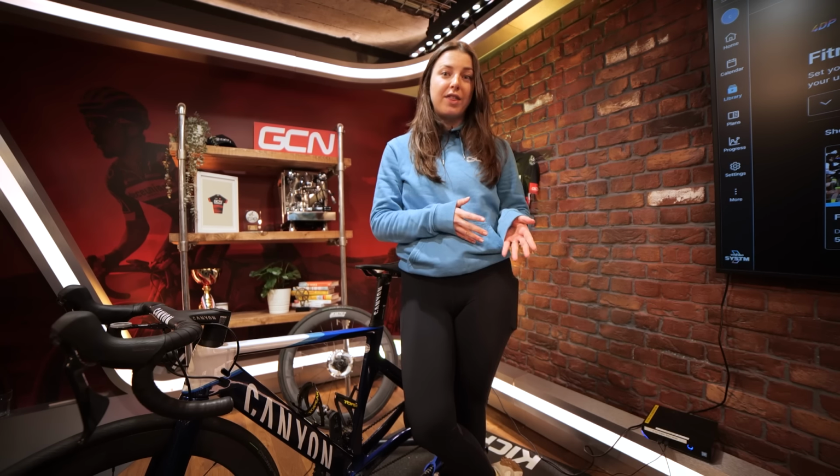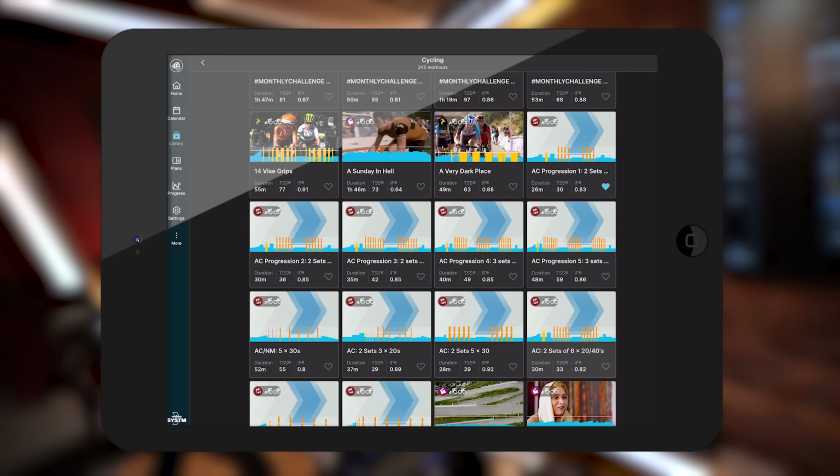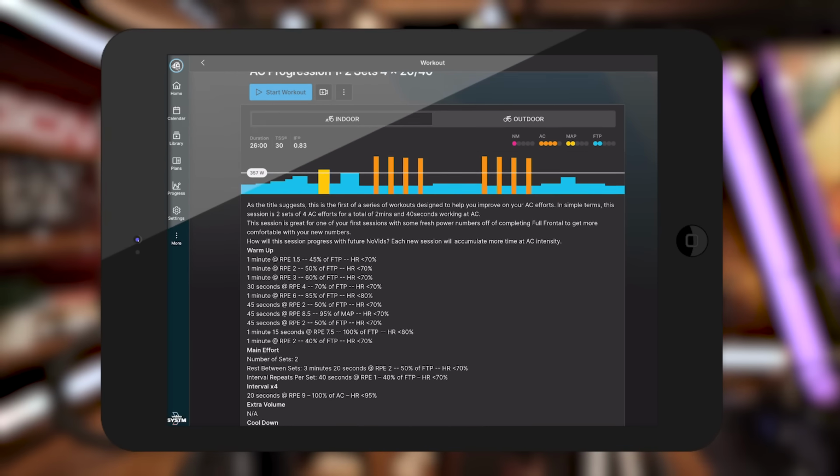The idea is that by building up a comprehensive picture of your strengths and your weaknesses across different types of efforts, you can then adapt your training to work on whatever you need to work on. We've all got goals to work towards this year, so I've roped in Hank and Manon to take on Wahoo's full frontal test today, because it's also going to tell us what type of rider we are.